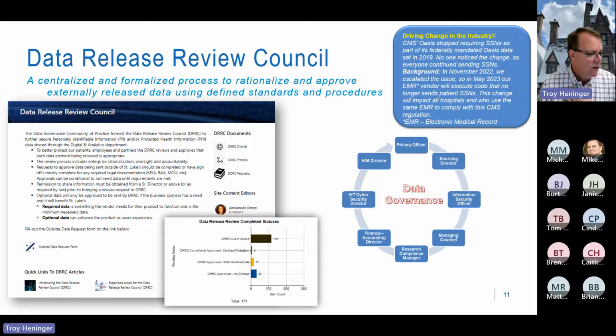We've got over 200 right now that we've approved. I haven't updated this slide. This is from late last year, December of 2022, and we just started putting some metrics around the release review cases. We're actually up over 400 cases overall. But anytime data goes outside the organization, this team looks at the requirements that the engagement has, and we validate that the data going is appropriate.